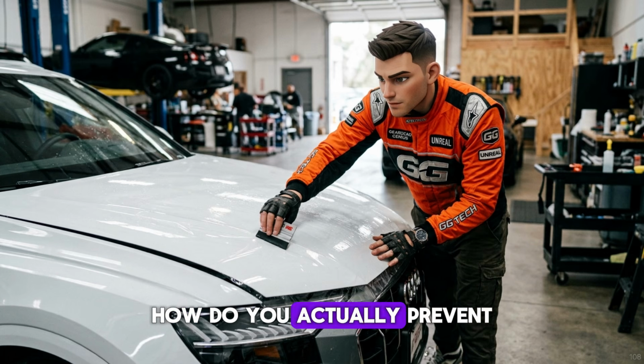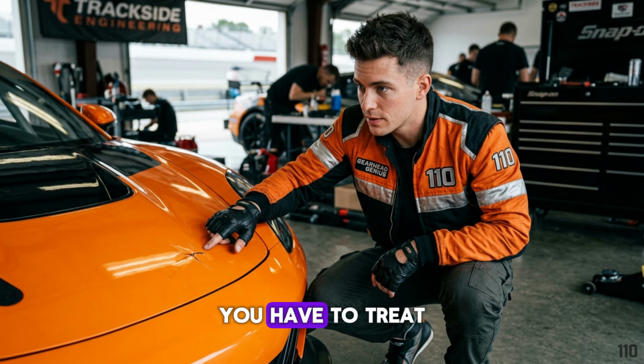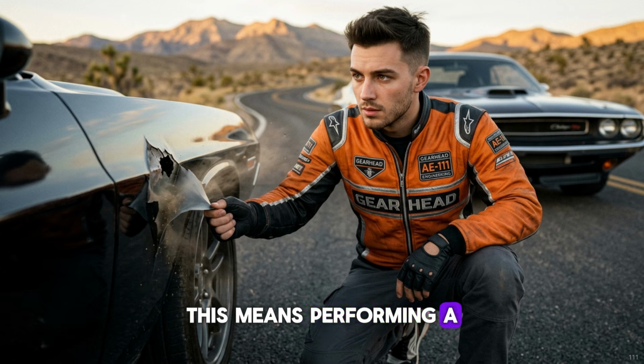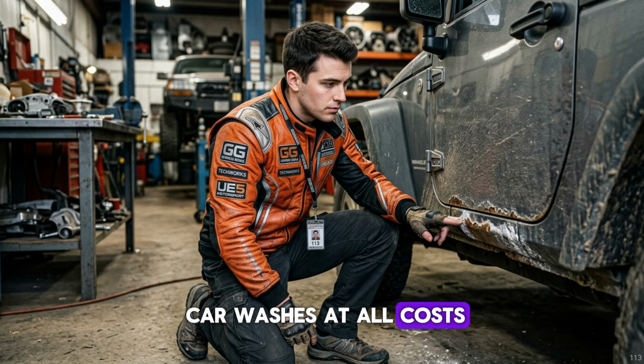So, how do you actually prevent your Toyota clear coat from peeling in 2026? It starts by abandoning the low-maintenance mindset. You have to treat the paint like a mechanical component. This means performing a decontamination wash with an iron remover twice a year to get those acidic particles out of the pores. It means avoiding automated car washes at all costs and sticking to a pH-neutral hand wash.